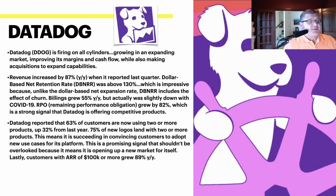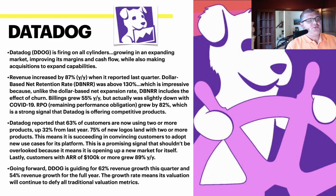And lastly, customers with ARR of $100,000 or more grew by 89% year over year. Those are staggering numbers. Going forward, Datadog is guiding 62% revenue growth for this quarter that we're in right now and 54% revenue growth for the full year for 2020. The growth rate means its valuation will likely continue to defy traditional valuation metrics. It's expensive. We're going to get to that in a minute.